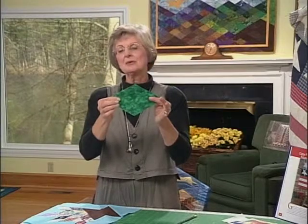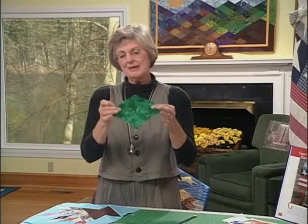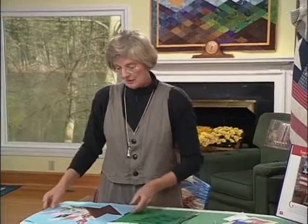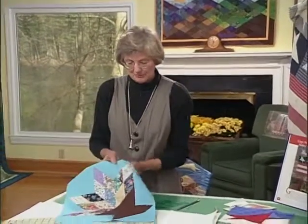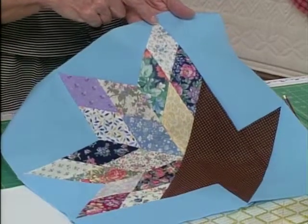M is for mountains. A 60-degree diamond creates that wide angle that I see every day in the Blue Ridge Mountains. Now these diamonds have a wider point than our portulaca. Do you remember our portulaca? That is based on our traditional 45-degree diamond.